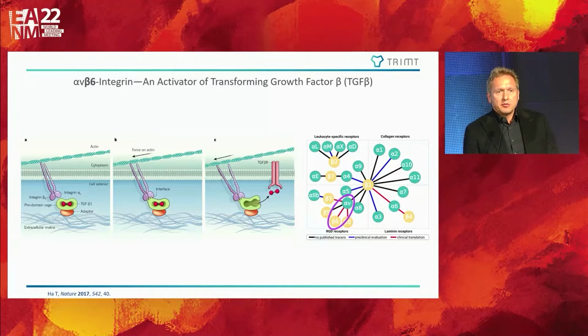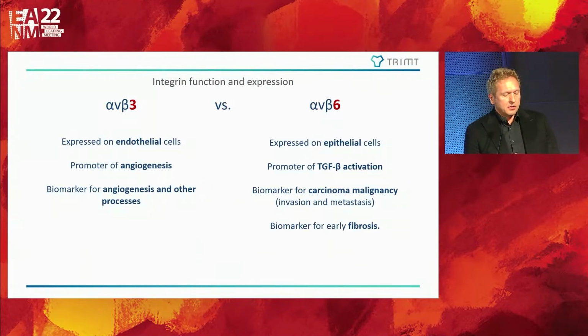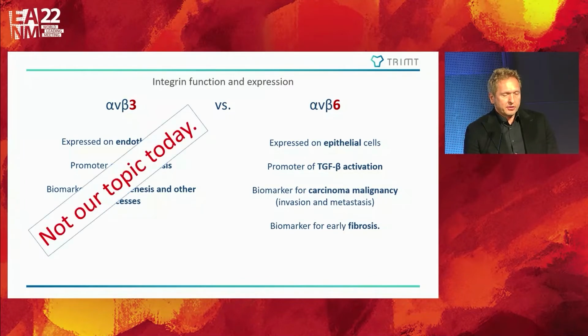So what does TGF-beta in a tumor do? And I will keep this very short. Elevated TGF-beta concentrations are generally correlated with tumor invasion and tumor metastasis. So we have a marker here for tumor invasion and metastasis. And again here, comparison alpha V beta 3, which is not what I'm talking about today. We have a biomarker for carcinoma malignancy.